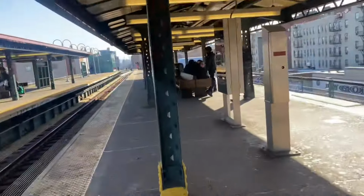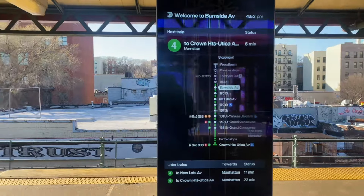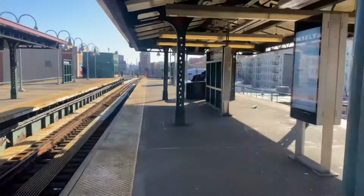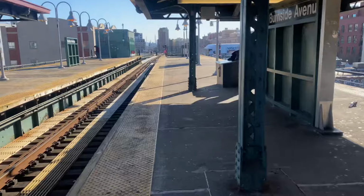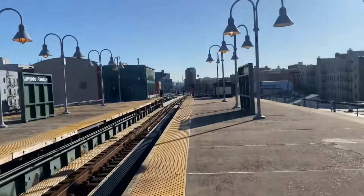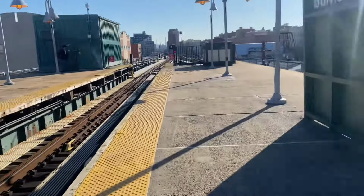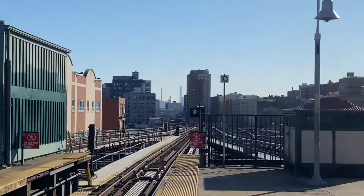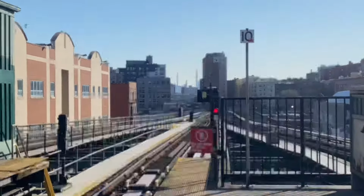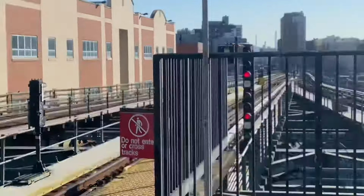As far as I say, Burnside Ave. Then we got the tracks that go down to 176. And we got the board that shows you what time the train's coming. But continuing, we have a good view of 176 over there, and then we got a Woodlawn 4 coming in, and we got a good view of the Manhattan skyline. And as I said, we got a Woodlawn 4 coming in right now.